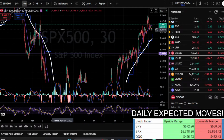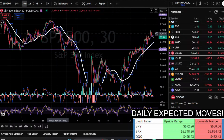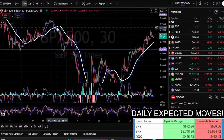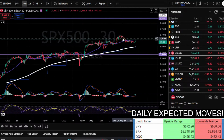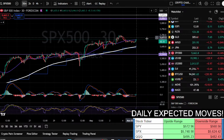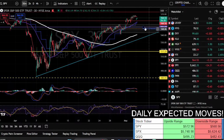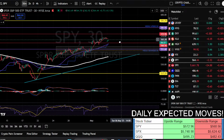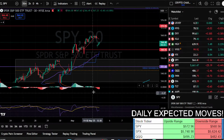Oh God, a 30-minute chart. Okay, well, we didn't quite get there, but I think we were able to get to 5,700, correct? Yeah, 5,700, very good, but this was on Friday. We still potentially need the SPY to get to 570. Lackluster for the time being. So this will be fun to see at the end of the day.